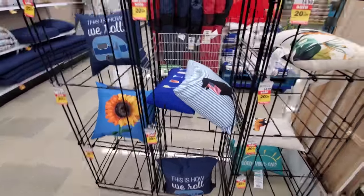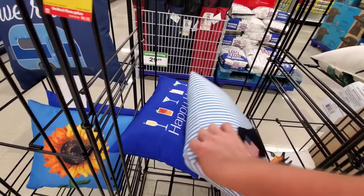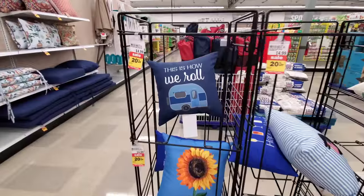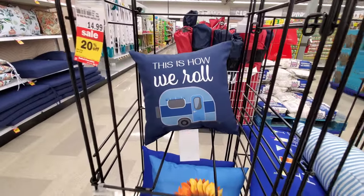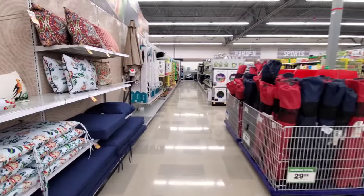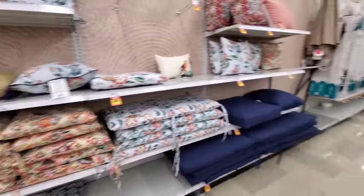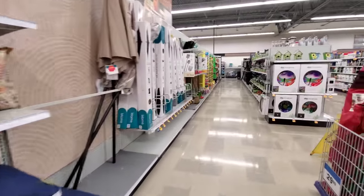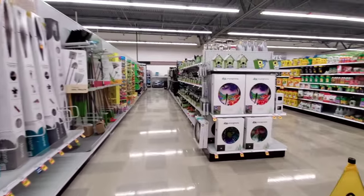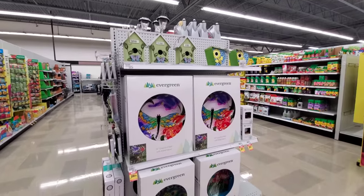I like these outdoor pillows. What's this one with the drinks on it? Happy hour. This is how we roll. That would be great for my aunt and uncle's camp. That one's nice. And then, yeah, they have all kinds of patio furniture. They have the cushions here for patio furniture. Umbrellas, chairs. I like the bird baths that they have and little bird houses as well.